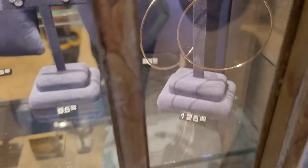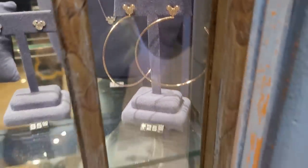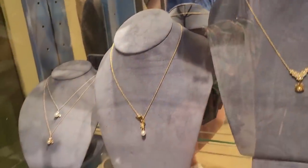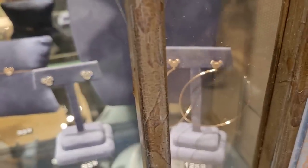Y'all, I'm not gonna lie, I love those hoops. Look at them. They have the Mickey head to hold them in place. Those are so cute. See, I like jewelry. I don't own any jewelry besides my wedding band and wedding ring. I don't really wear anything. I have a necklace, but I don't ever wear it. But I do like those.